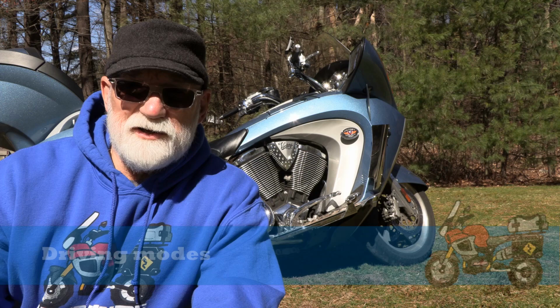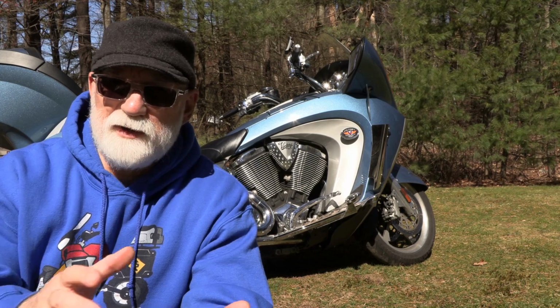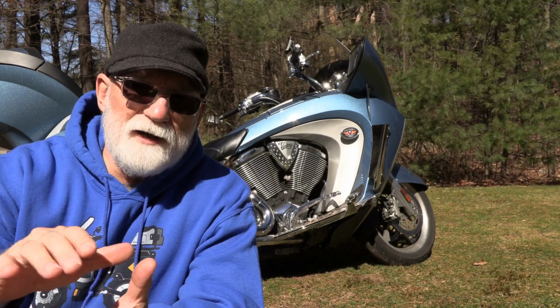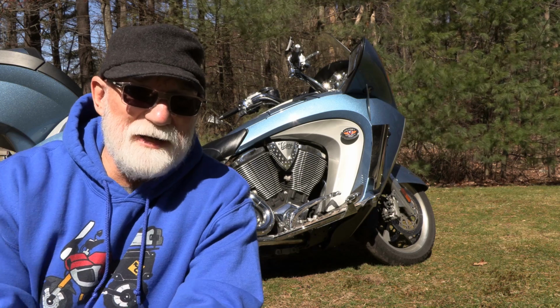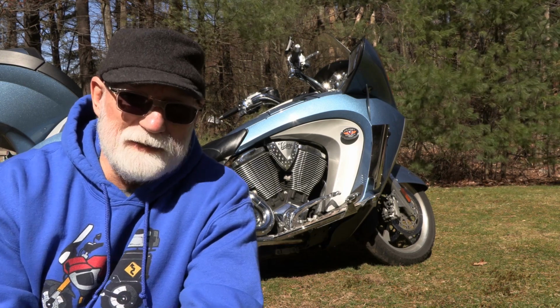So for the Venture, there's a button on the right control unit that says mode on it, right? And you just hit that once and it changes back and forth between touring and sport mode. What touring mode gives you is a nice easy ramp up in power. What sport mode gives you is as soon as you hit that throttle, well, you get pretty much all the power that the bike has. So it just comes on a lot more quickly.